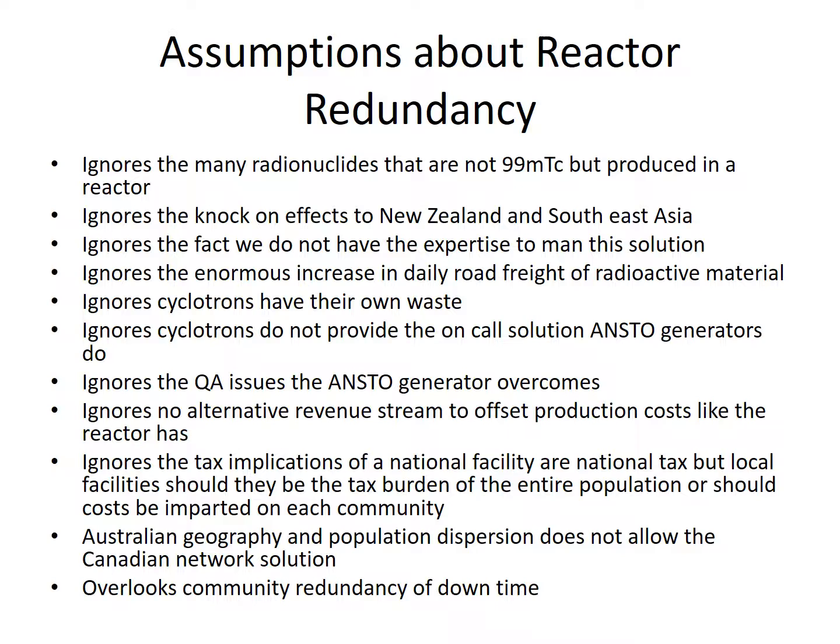They would go by the wayside. It also ignores those products that are actually not only fission but neutron activation produced. It ignores the knock-on effects to other communities like New Zealand and Southeast Asia that rely on the reactor. Those countries, well, New Zealand doesn't have a reactor, we export to them. We have that commercial partnership.